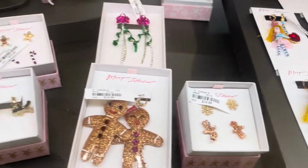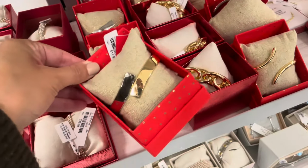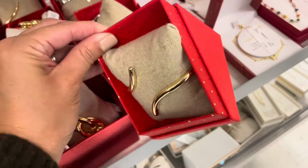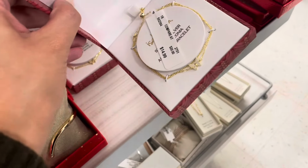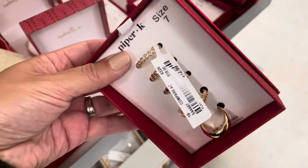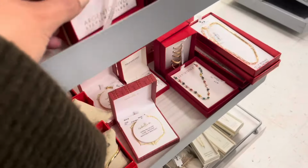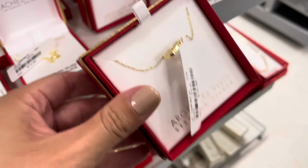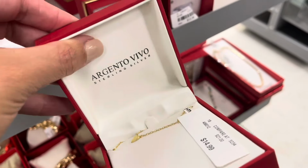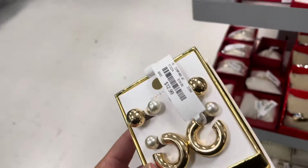Oh, these are so cute. All right, these are red boxes, so I wonder if these are just coming out for the holidays. $14.99 for this two-tone bracelet. This one's so, so cute. Another bracelet. $14.99. This ring set over here. $12.99. That was cute. This one says Nana on it. These are really cute for $12.99. True to Form is the brand.